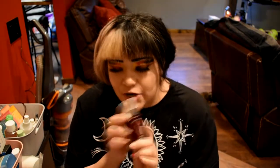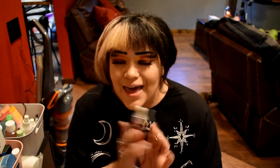I have so many other serums. This one is the 10% Revitalift. This is the pure glycolic acid from L'Oreal Paris. I love this stuff so much. I love it, I love it. I love this stuff a lot.